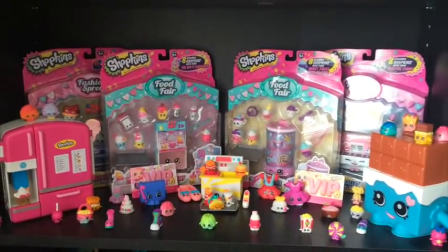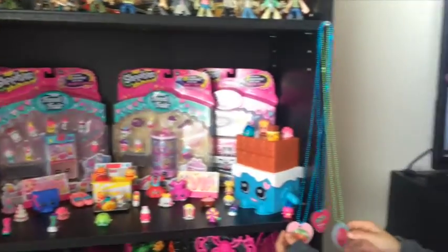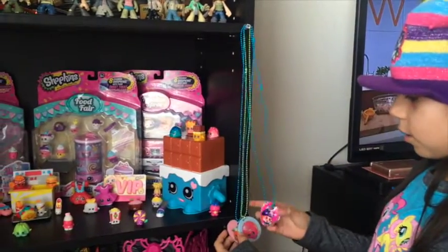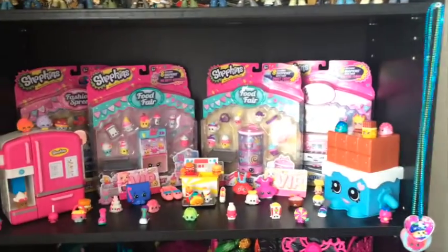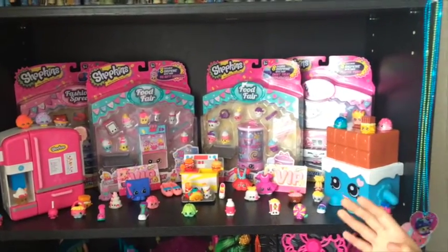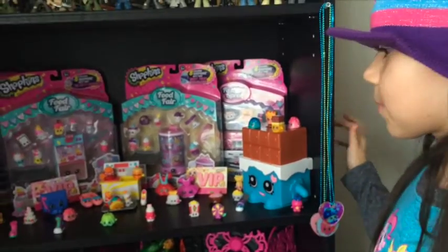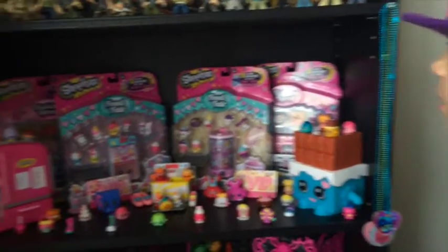Now, we're moving on to the Shopkins side, and we have some little Shopkins dog tags here. So we have three. And then we have Shopkins, but these ones, we have much more. Yeah, I have them put up. Nevaeh only gets to use the doubles, and she's got more in her room, but they're just not out.